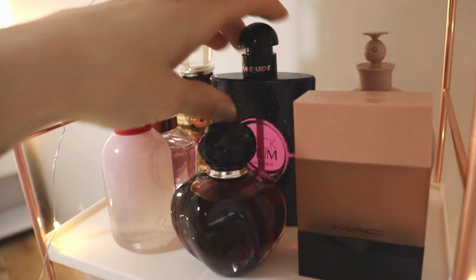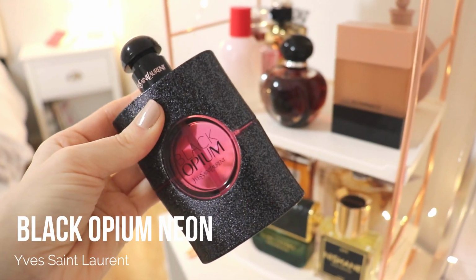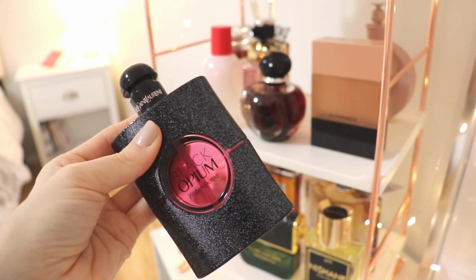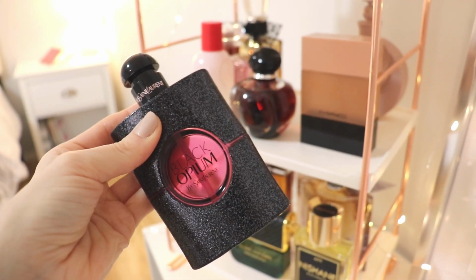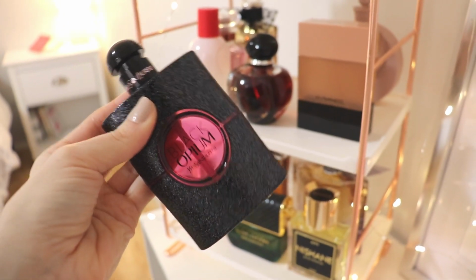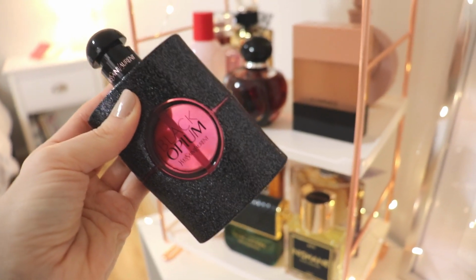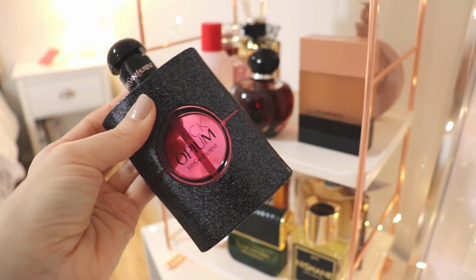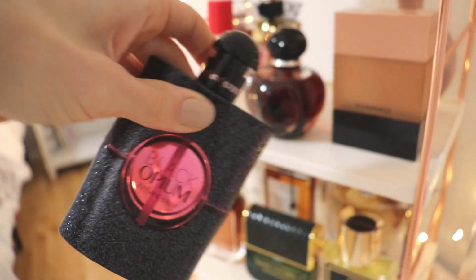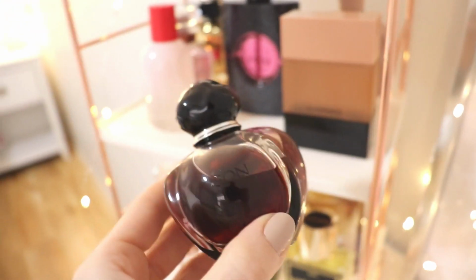So continuing on, in the middle here, we have Black Opium from Yves Saint Laurent, and this is Black Opium Neon. This is my favorite of all of the Black Opiums. This one just has a little bit more of a fruity opening, and it's a very flirtatious, sweet, delicious take on the original Black Opium, and I don't know why, but I love this one. I love all of the Black Opiums though. I also like Nuit Blanche, and maybe when I run out of this one I will get the Nuit Blanche, but I'm nowhere near running out of this one because it's pretty new and I haven't worn it a whole lot.